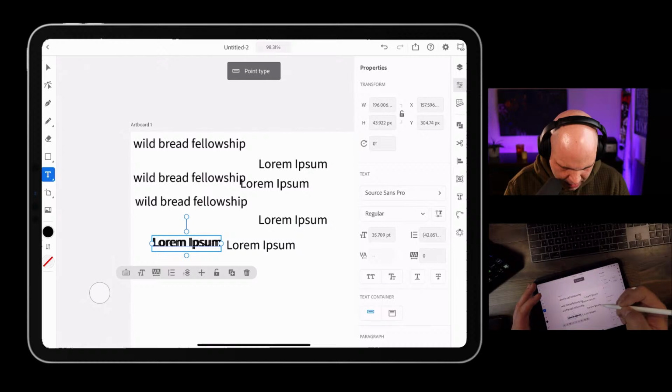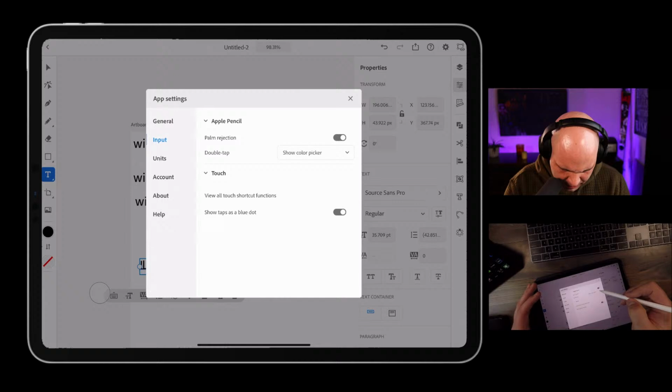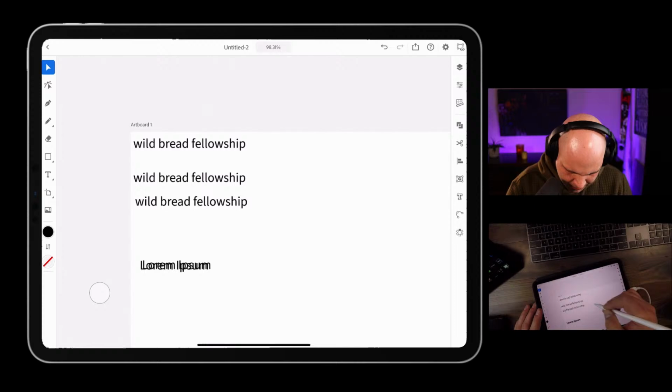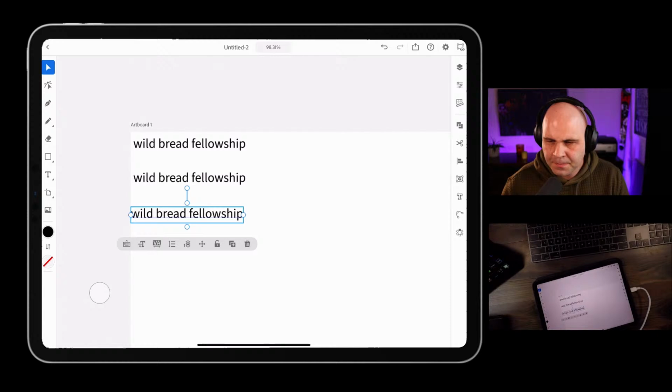Let's try that again. App settings. Show color picker. That should work. I don't know what's going on. Whatever, we'll keep going. All right, so let's grab some of these. Let's delete the extras here. All right, two hands linking together. What do we got over on Behance?